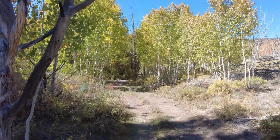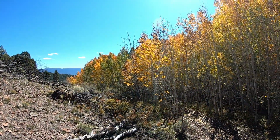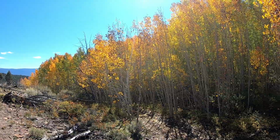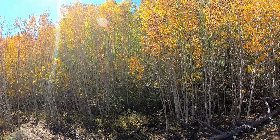We call this the Aspen Tunnel, but you'll see what I mean. And this is the Y of Trail 63. Not the Y as in the left or right turn, but the Y as to why you do this trail.